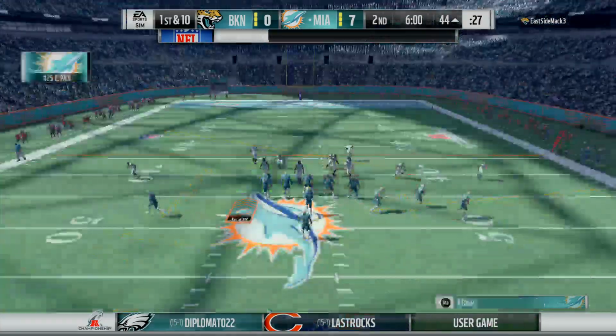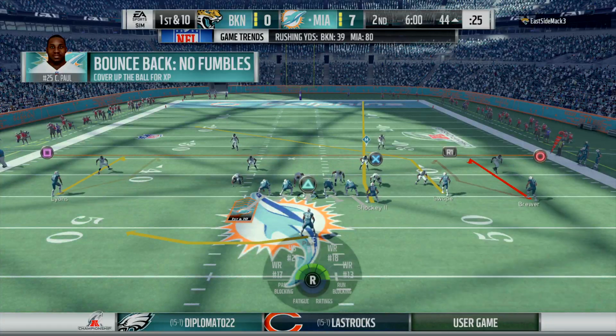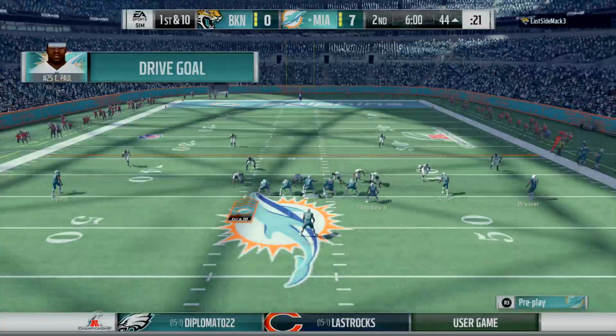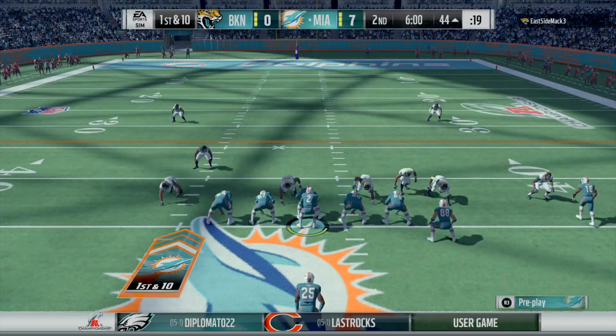And on the outside, they're playing press coverage. Here we go now.